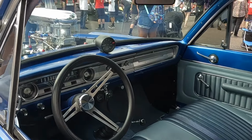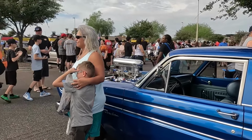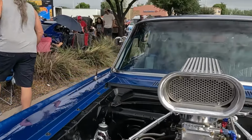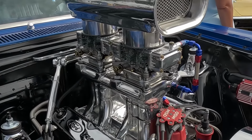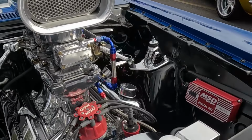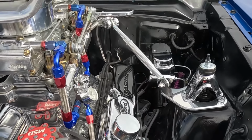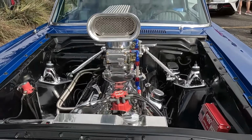4-speed on top of it. I like the high-rise manifolds with the Holley carbs on top of it. Did a beautiful job. Not too much going on in this engine compartment. Very clean. And back in the day, no brake boosters, just manual brakes. At least it's a dual circuit. Beautiful Ranchero.